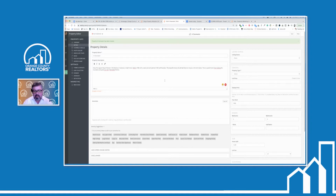Now, I will always say, be careful of fair housing violations. Don't say things like, this is a great home for a family, great home for an executive, because when you're advertising to the world, you still have to be mindful of fair housing regulations. So we want to be careful of that. No discriminatory language.